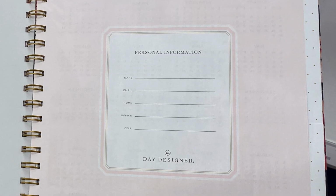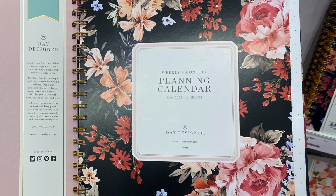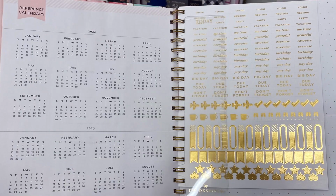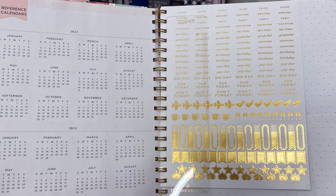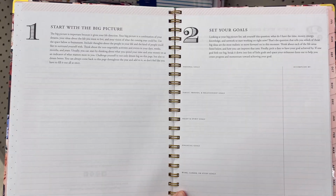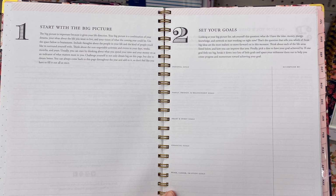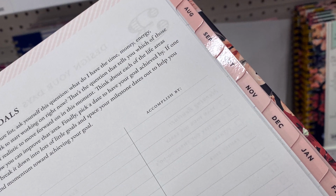Now, when you open it up, you've got, again, the space to write your personal information, and you also have that intro page, like this floral one. The printing on it is phenomenal. As you flip through it, you have reference calendars, as well as that pocket folder, the ruler, and the stickers. You get the 1, 2, 3, 4 pre-move-in reflection activities, which I really like, as well as pink laminated tabs because, I mean, who doesn't love tabs? You can always find what you're looking for.